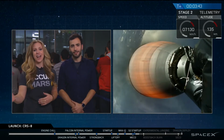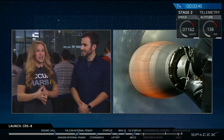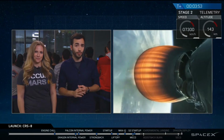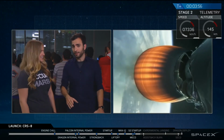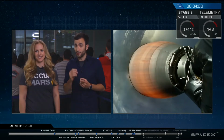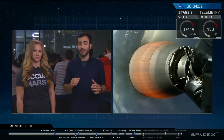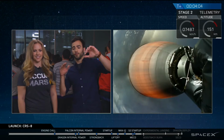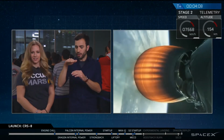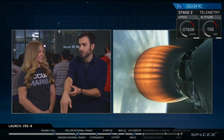Exactly. Dragon still has a long way to go, but what we're going to talk about right now is a little bit about the stage return. You're actually going to be hearing the crowd cheering a little bit more. The first stage has a few different burn maneuvers to go through as it descends through the atmosphere to get towards the drone ship. The first burn is the boost back burn, just about to happen in a few seconds. The boost back burn is when the rocket turns around and kills off all its horizontal velocity, or enough just to make sure its trajectory lines up with where the drone ship is in the ocean.